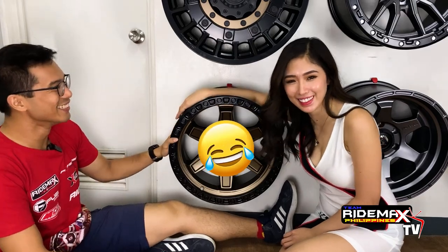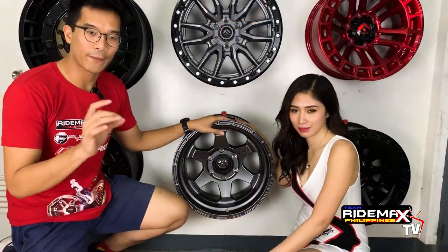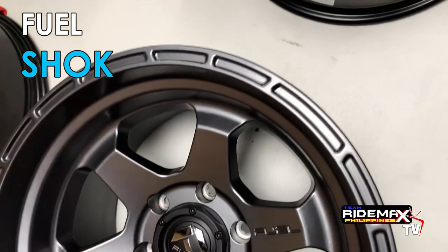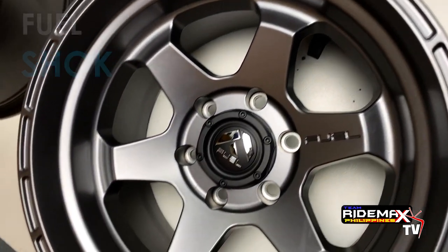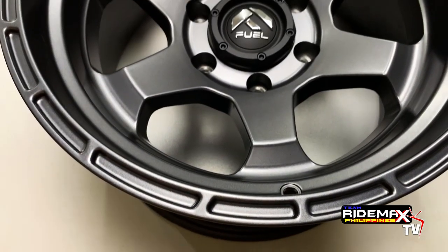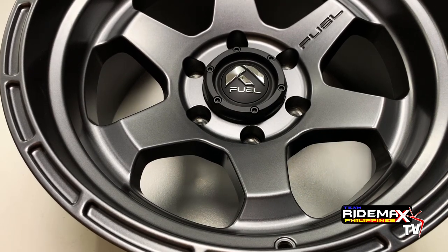Okay, so the next design we have for you is the Fuel Shock 17x10 Matte Anthracite Finish. It's got a bit of that concave look into it, going into the spoke design, and it has given us the Fuel engraved logo into the spoke as well.